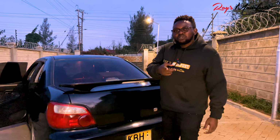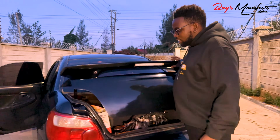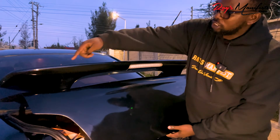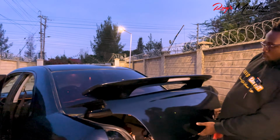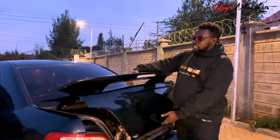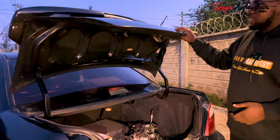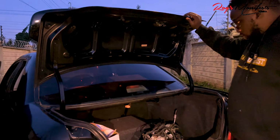Let's check the boot space of this car and see whether it can carry some of your luggage. As you can see, like this spoiler over here. Of course, the braking. I'm not sure if it came with the car or it's an aftermarket design, but it looks good. So what do we have here?